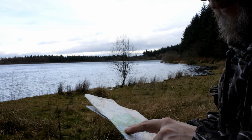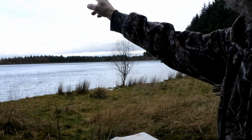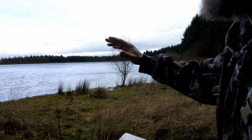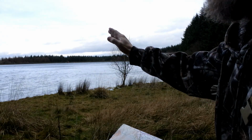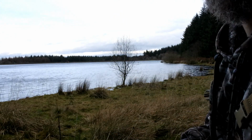So the reservoir itself, I think this is called Pendynas Reservoir. This is the drinking water for the little villages and towns just at the bottom there. And it's nice just to have a little bit of drinking water on hand. Again, with the woodlands I use, I've always got a little bit of ditch land, that kind of thing, just a little bit of marsh. That's pretty much all the drinking water you've got.